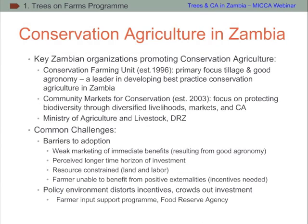Conservation agriculture: there's a number of actors in this field in Zambia that have been working for some time. Conservation Farming Unit, established in 1996, whose primary focus is on tillage and good agronomy. They are really a leader in developing best practice conservation agricultural techniques that are appropriate for Zambia. Community Markets for Conservation, established about 9 years ago or so. Their focus is on protecting wildlife and biodiversity through diversifying livelihoods, creating markets, and conservation as well. And then, of course, there's the government, the Ministry of Agriculture and Livestock, who do some work on conservation agriculture too. As I'm sure many of you have found, there's a number of barriers to adoption.